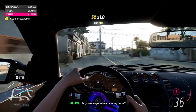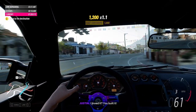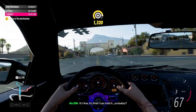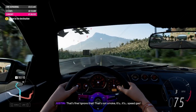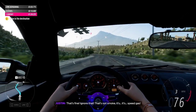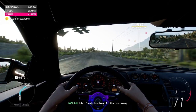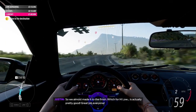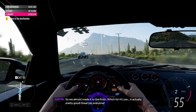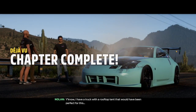Anyone hear a funny noise? Dude, you jinxed it! I jinxed it? You built it! It's fine! I can hold it. Probably. Let's just see if we can make it to Jeremiah at the finish line. That's fine. Ignore that. That's not smoke. It's speed gas. Totally smoke, Justin. I think it's cooking under there. Yeah. Just head for the motorway. So we almost made it to the finish, which, for Hilo, is actually pretty good. Great job, everyone. You know, I have a truck with a rooftop tent that would have been perfect for this.